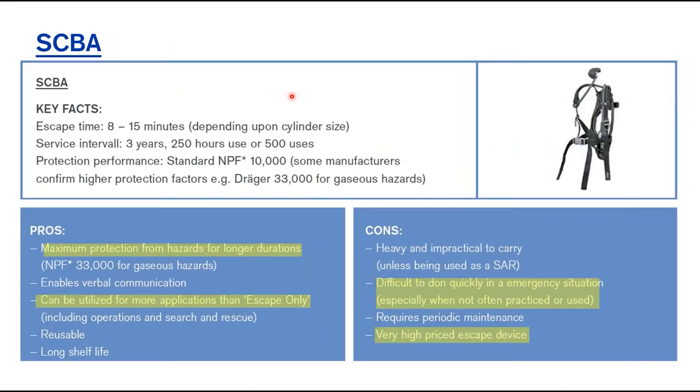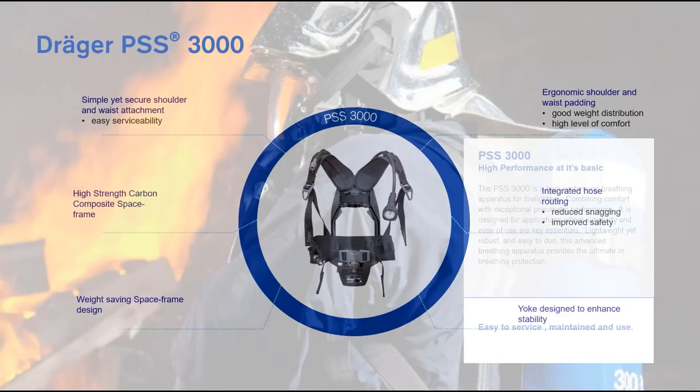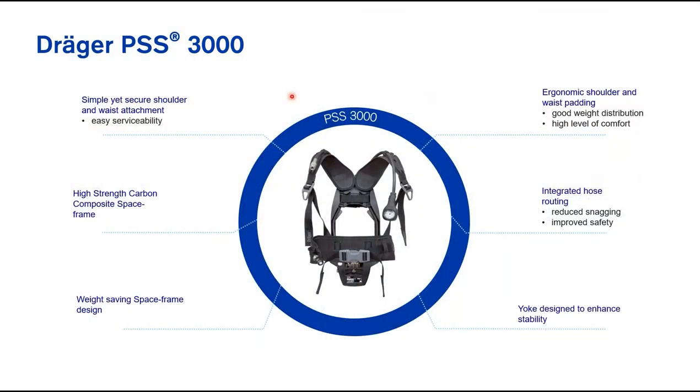Last, we have what we call the self-contained breathing apparatus. This is usually used for confined space areas that link with supply air. In any situation where you need a longer period of escape timing, of up to 45 minutes, the SCBA could be offered. For customers, we usually offer the PSS 3000 series. This can come with 6.8 liter cylinders and last up to 40 minutes for escape time.